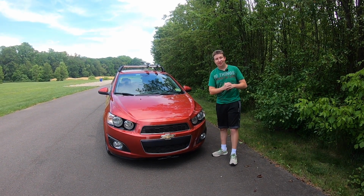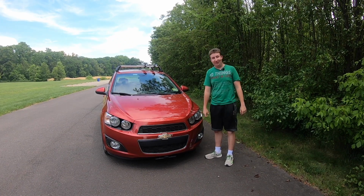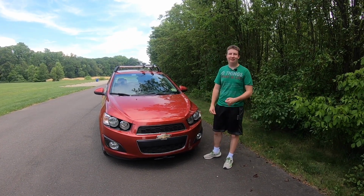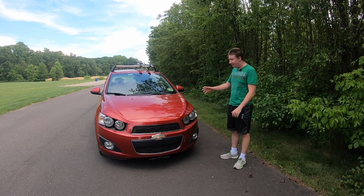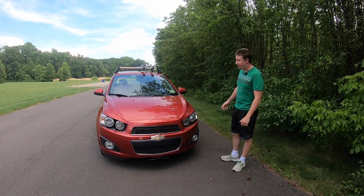So this is actually my sister Gracie's car, and she will be featured on the video soon, except she's filming right now because we need somebody to film. So you will see her later. But this is her car, and this is the LTZ trim of the Chevy Sonic.